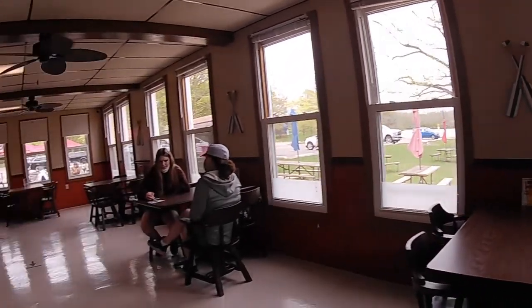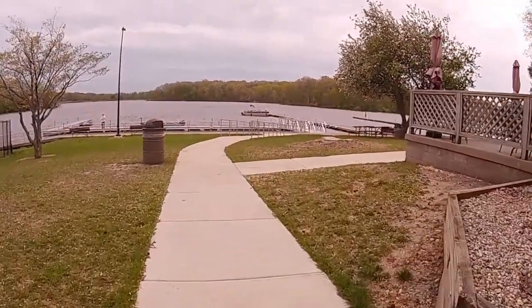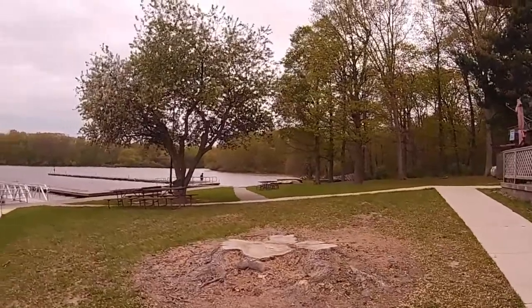And here's just more of what it looks like on the inside. Very nice. Unfortunately, we did not eat down there, so I can't tell you how the food is. The restaurant also offers indoor or outdoor dining.